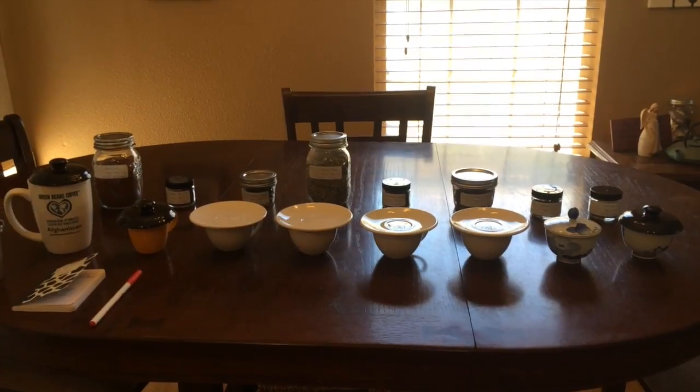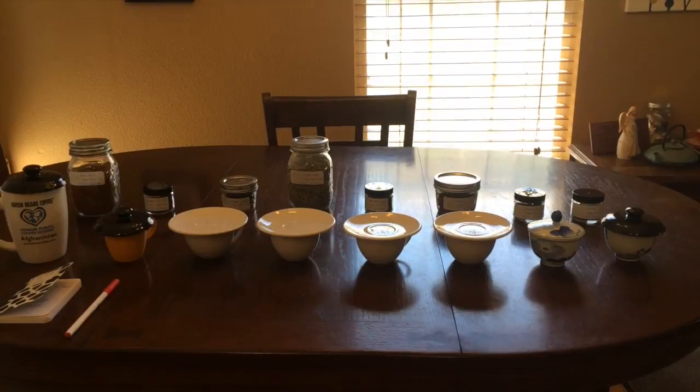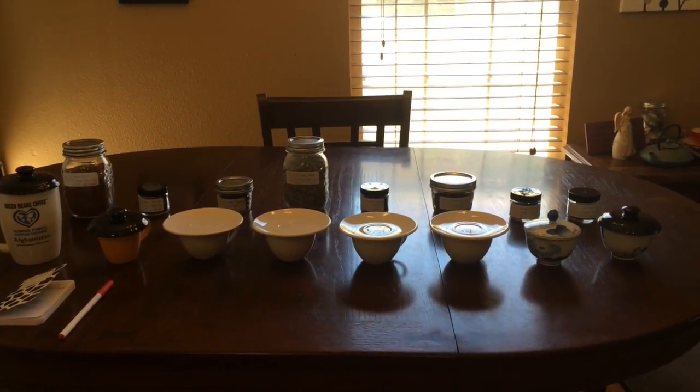So this is the wide-angle shot here. I have to admit that I really thought about setting this up, trying to make it look perfect, only using my teaware that actually matched, but you know what? We like to keep it real.